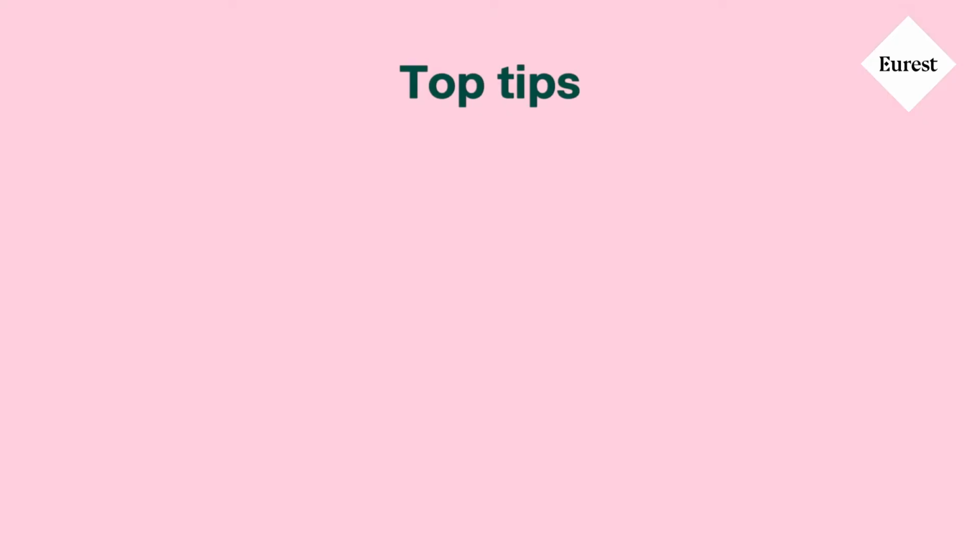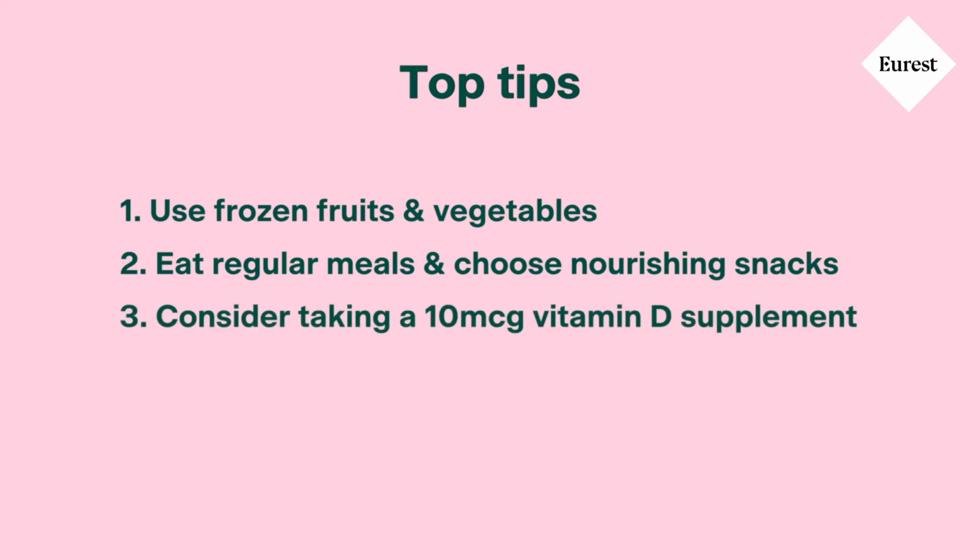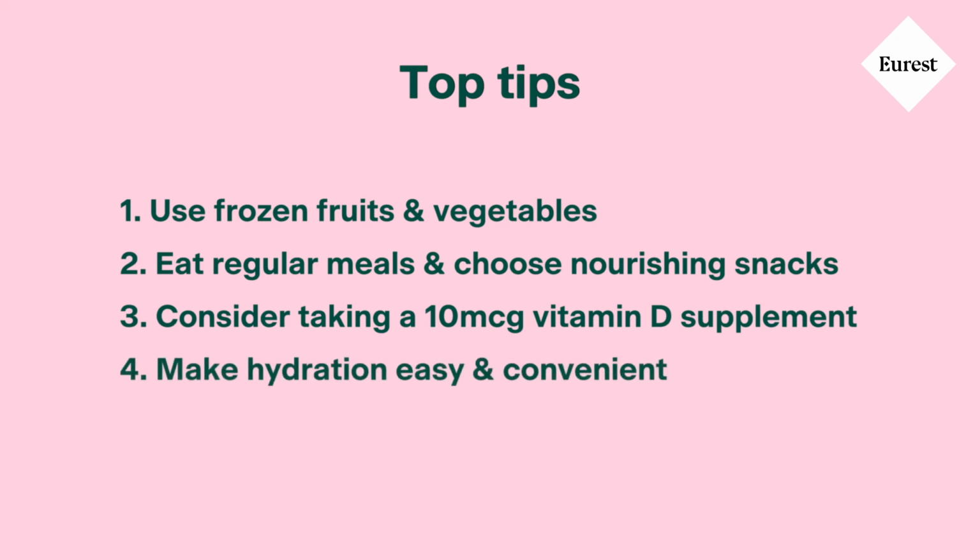So here are my top 5 tips to help kickstart your journey to a more balanced and healthier way of eating. Tip number 1, use frozen fruits and vegetables. Tip number 2 is to eat regular balanced meals and consume nourishing snacks. Tip number 3, consider taking a vitamin D supplement. Tip number 4, make it easy to stay hydrated. Tip number 5, use your meal times as an excuse to take a break.